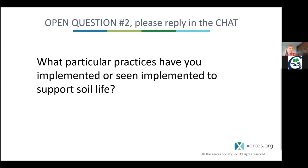Another question for the chat is if you want to share any particular practices that you've implemented or seen implemented to support soil life, maybe ones I just covered or additional ones. You can add that in the chat.